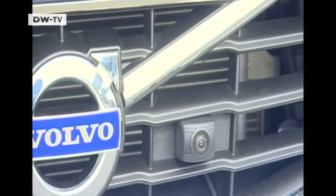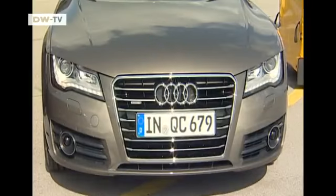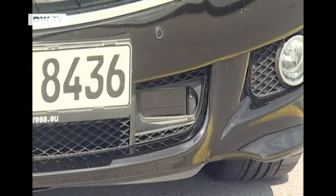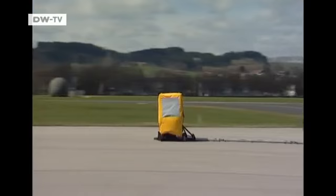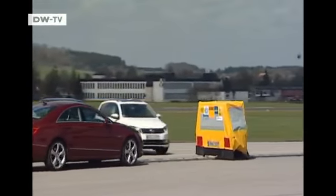Many cameras and radar sensors are needed to measure the differences in speed between a car and the one ahead of it. This is what an active brake assist or ABA system looks like when viewed from outside the vehicle. Active brake assist systems can help prevent or minimize the severity of a rear-end collision. So Germany's Automobile Association ADAC wants to compare some of these systems.